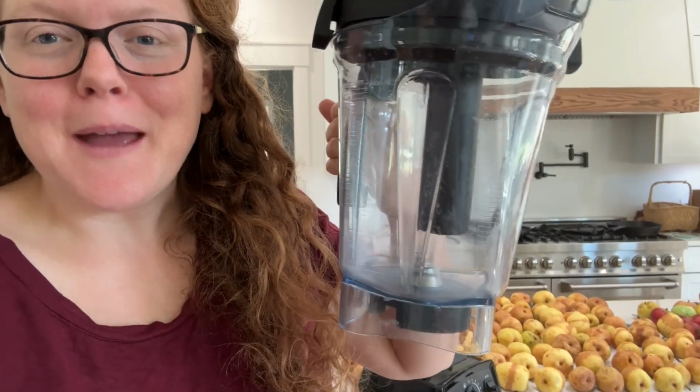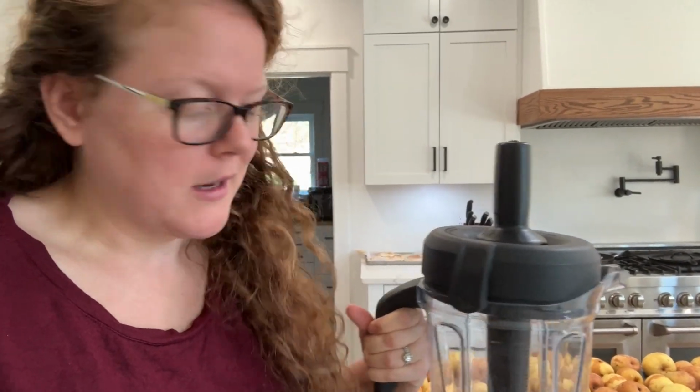As I am peeling and coring these pears, I'm gonna put them into the Vitamix blender and blend them up into a puree. Then we're gonna add that into our crock pot. And that is going to be the foundation base of our pear butter. That's what we're making first off today is the pear butter.